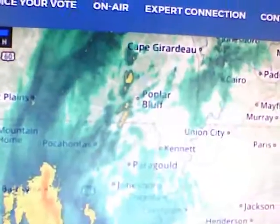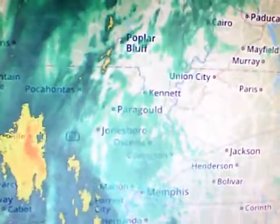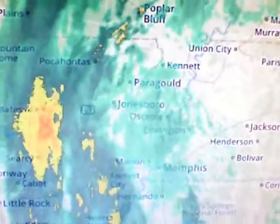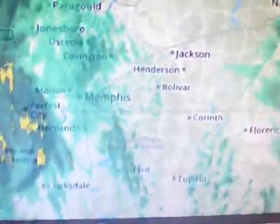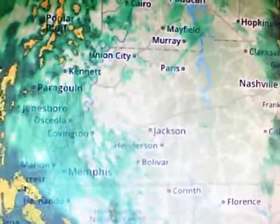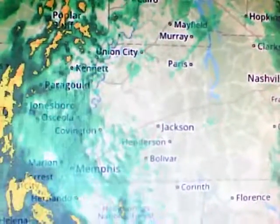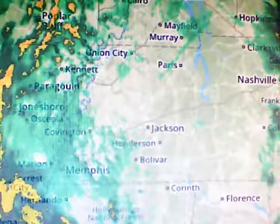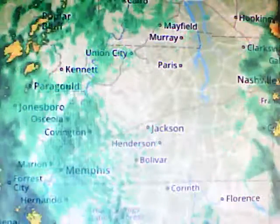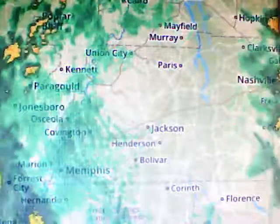And remember, up in this area, Cape Girardeau, Poplar Bluff, and Pocahontas, and all those areas, is where a lot of that levee problem has been going on, with all that heavy flooding. We're on the edge here in Jackson, but we'll get into more of that action to our west a little later on tonight. Most of it is going to come heaviest between midnight and 9 o'clock tomorrow morning, and then it'll let up around noon and then probably quit. Well, at least that's the idea right now.